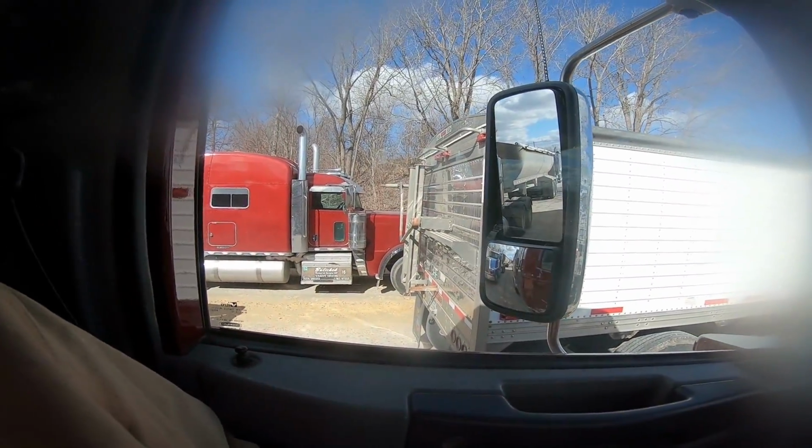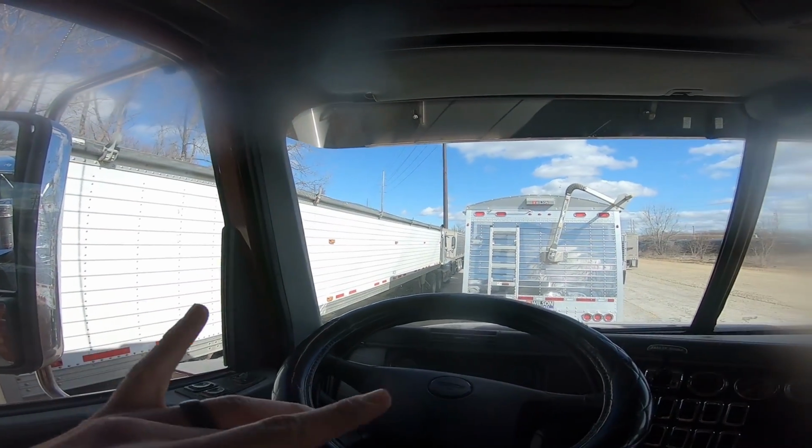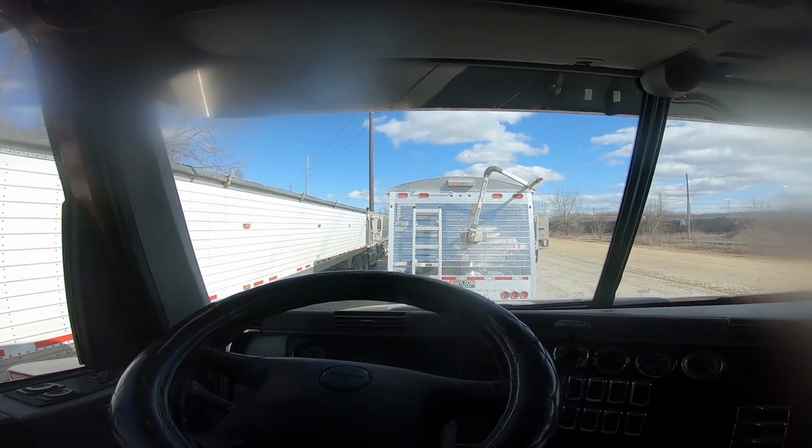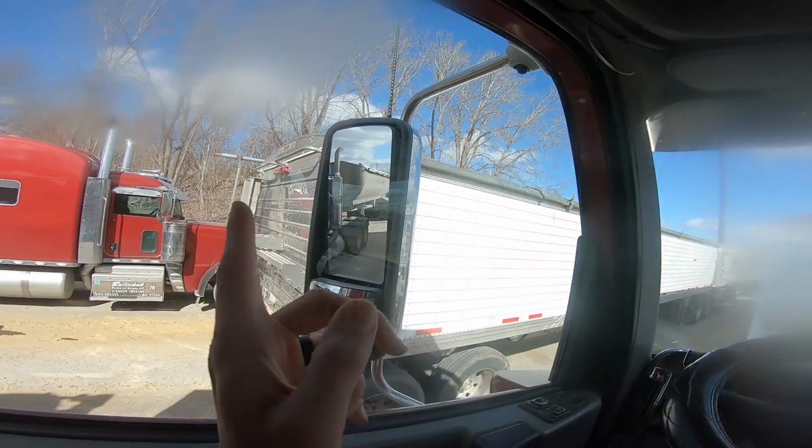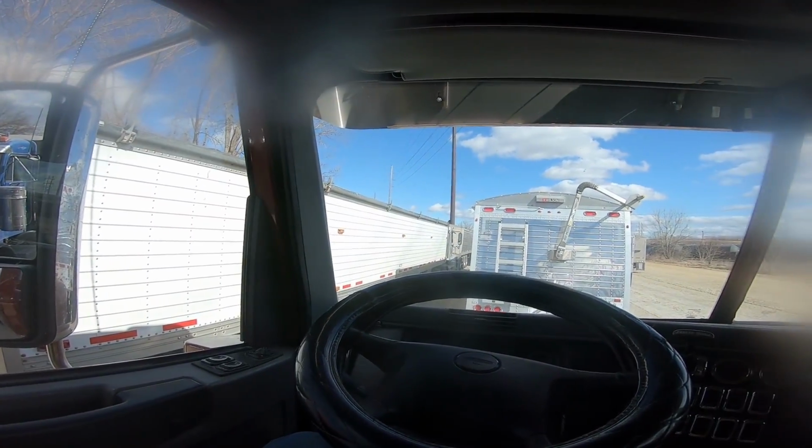Back at ADM, back in the big line. So there's only 4 lines this time instead of 5. Right there's a new one. They're just about done. 1, 2, 3. So I probably got 15 trucks in front of me. The app says a 30-minute wait time.